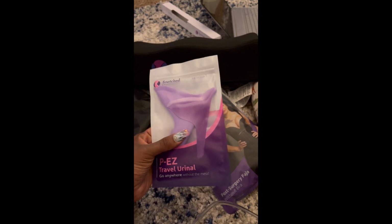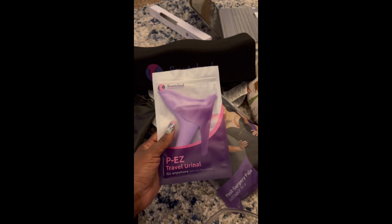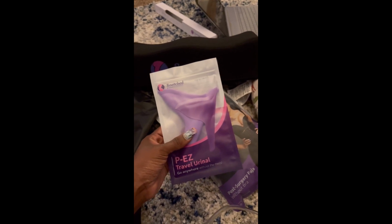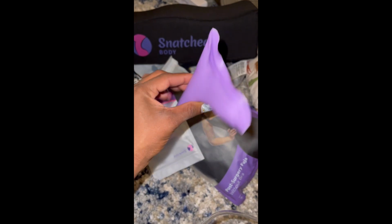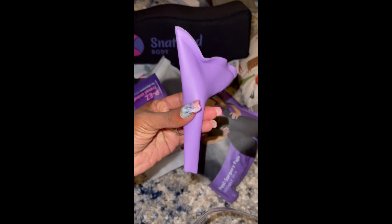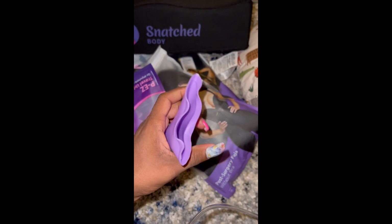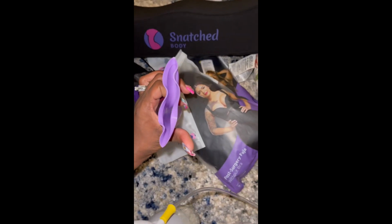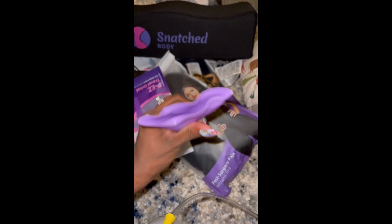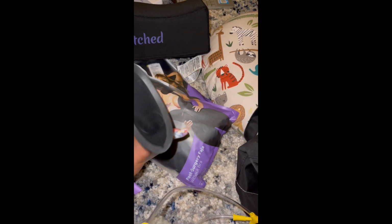And here is the urinal that Snatch provided. I'm going to unwrap this because I'm going to show you guys the material. Hold on. I literally have one thing to say. Snatch, count your days. I'm giving you the real. Now, imagine trying to pee into this when you're hurting. You really think somebody can pee into this? No, ma'am. So, back to my original thing, I think I actually prefer this one.